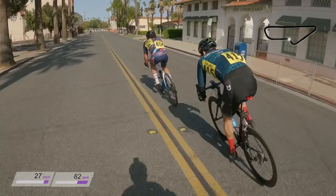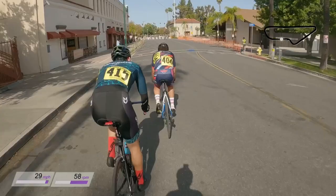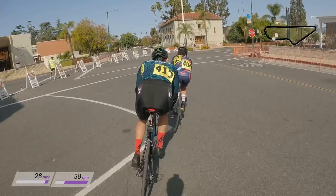Sorry about my dog. She's going crazy over here. She's hearing some people outside hitting hammers, but yeah, man, I'm gonna be patient here.